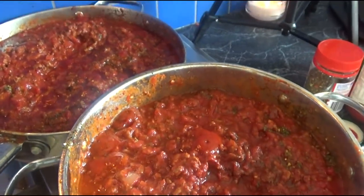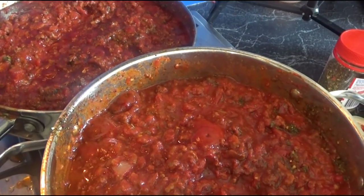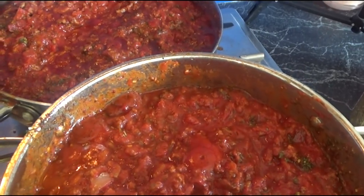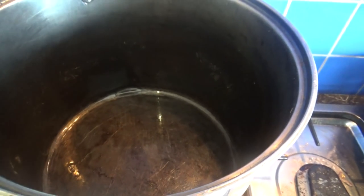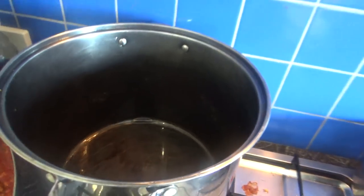Okay, I've done some transferring. So I have all the bolognese sauce ready to make the lasagnas in, but I need to make the white sauce for the lasagna. So I have emptied this pot to make the white sauce in, because I'm making enough for 3 batches, of course.